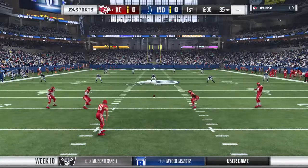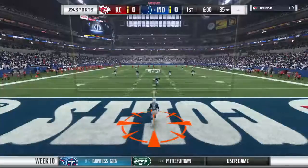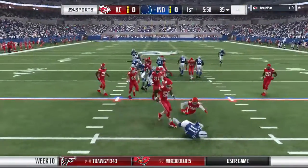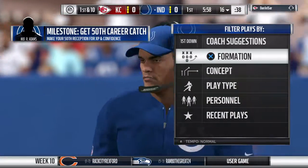Larry, from the heartland of America, EA Sports coverage of the NFL takes us to Lucas Oil Stadium here in Indianapolis. Today, we're set for a good AFC matchup between the Kansas City Chiefs and the Indianapolis Colts.